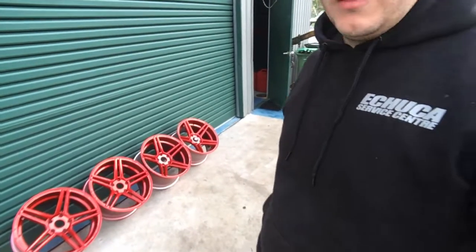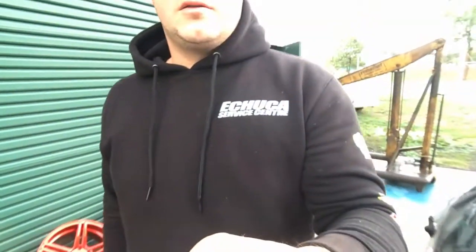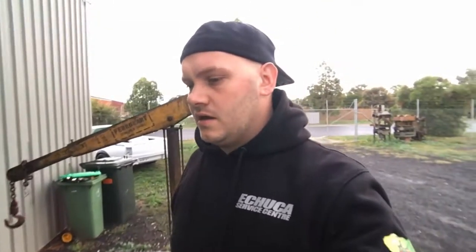Even in this low lighting as it is, you can just see it, they come alive, which is what I wanted, because you never get perfect lighting conditions, so I didn't want them to be too dark all the time. But at the same time, to give that full effect of the candy, they've got a lot of flip to them, where they can be really dark in dark conditions and then really pop in light conditions.